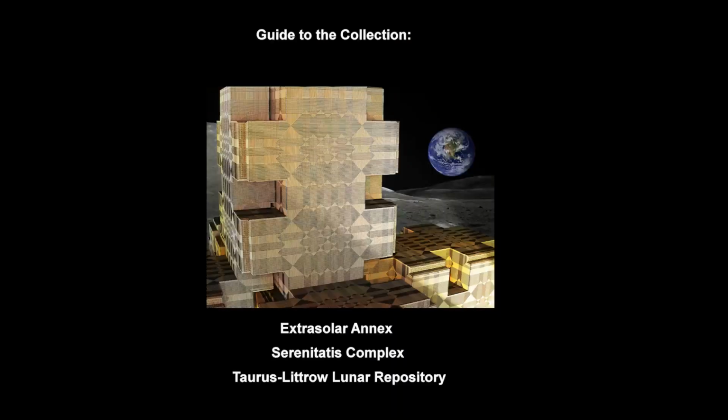Guide to the collection. Extrasolar Annex, Serenitatis Complex, Taurus-Littrow Lunar Repository.